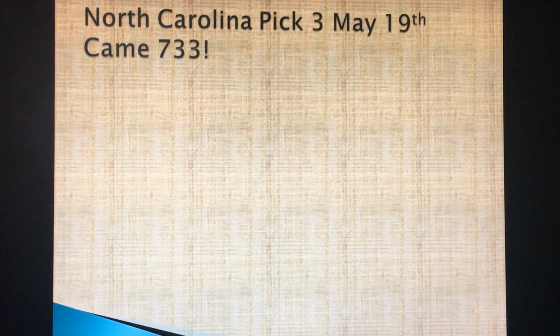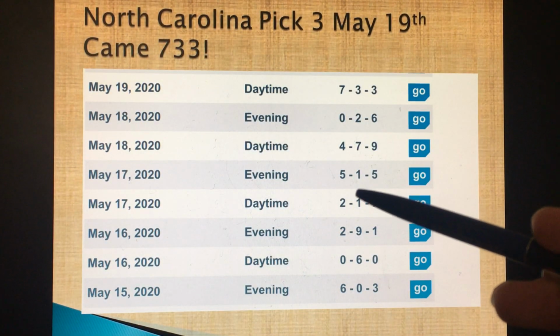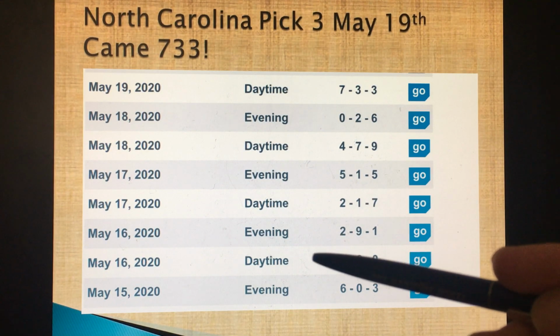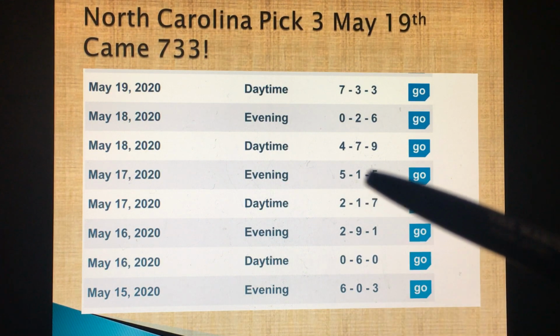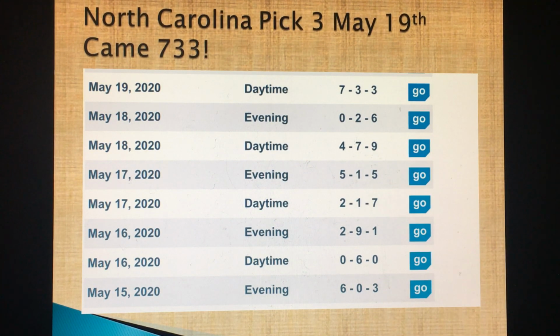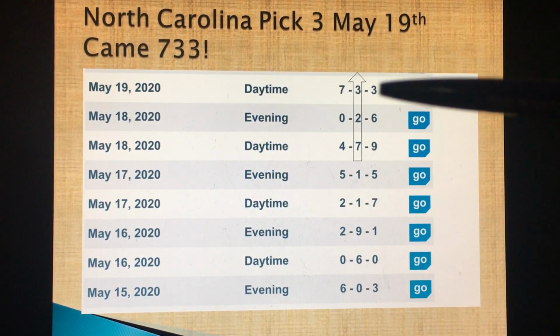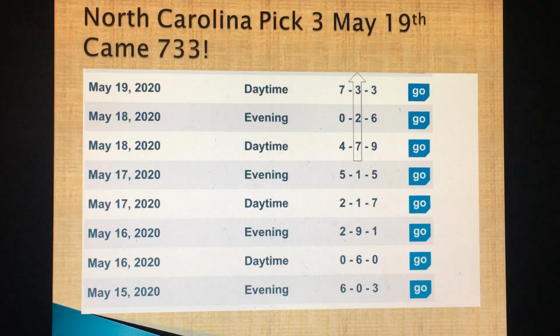Now, for North Carolina, May 19, 733, using the last 3 draws: 026, 479, 515. So, just forget 733 because I messed up on this one. The 733 didn't get any hits because there's no 7 in any of the angles. So we're gonna skip this.